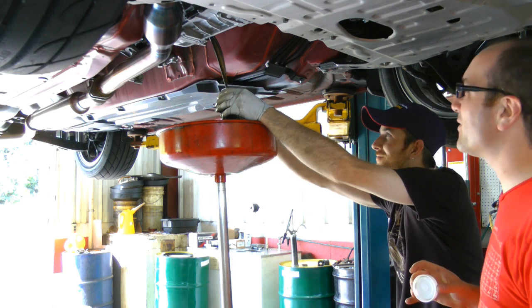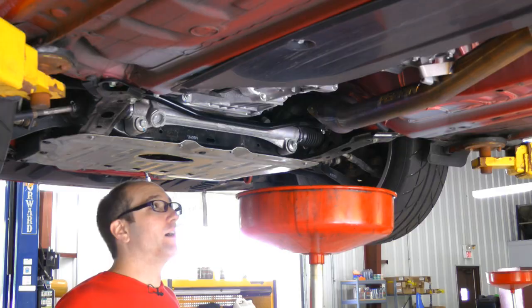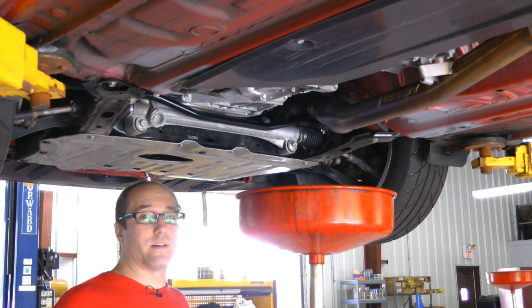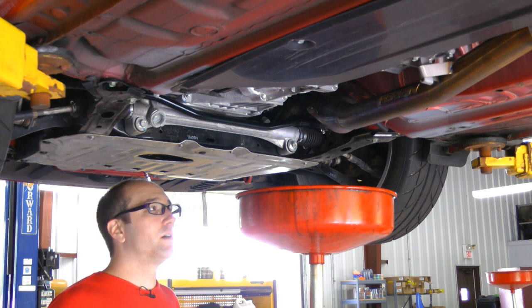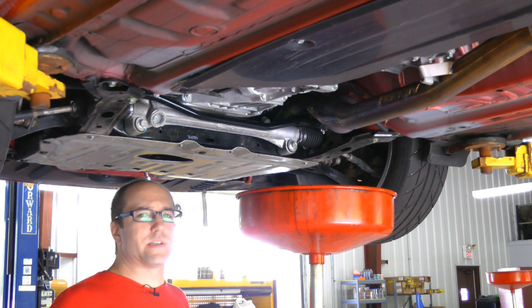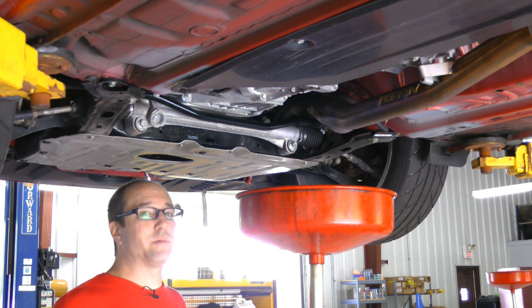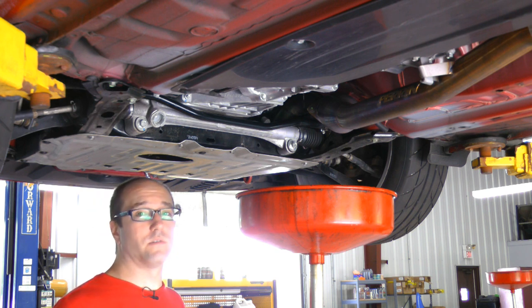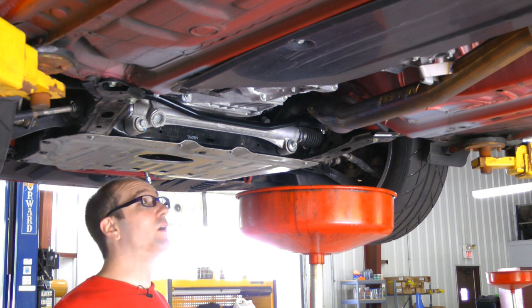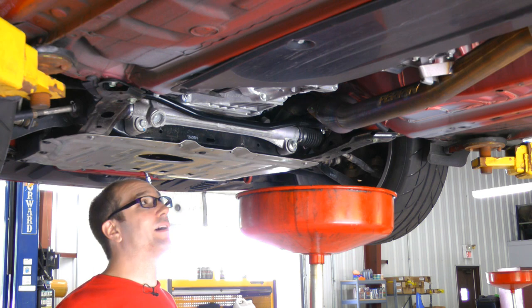So we just drained the manual trans fluid out. This is the Pentosin, and it looks bad. The car's had it in there for 12,000 miles, probably 13,000 miles now, and maybe 12,000 of those miles have been really light. I don't shift hard, I don't do any hard launches, and this looks bad and it smells bad. So I'm going to send out this fluid as well for analysis and see what's going on here.